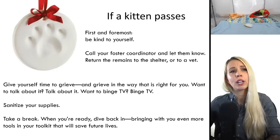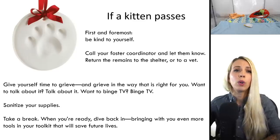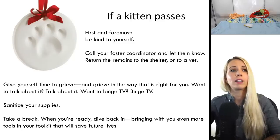Call your foster coordinator and let them know. You're going to have the kitten's remains. You can return them to the shelter, or you can bring them to a veterinarian. The veterinarian can help with those remains. You also want to give yourself time to grieve. Don't just jump right into fostering more kittens unless that's the right way of grieving for you.